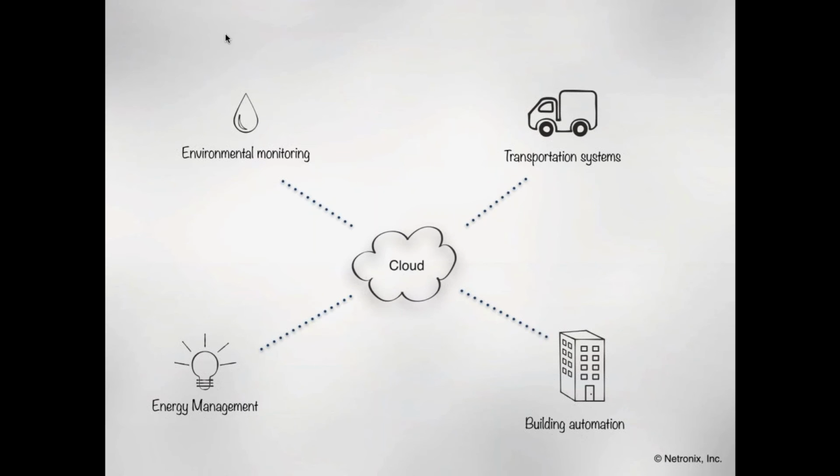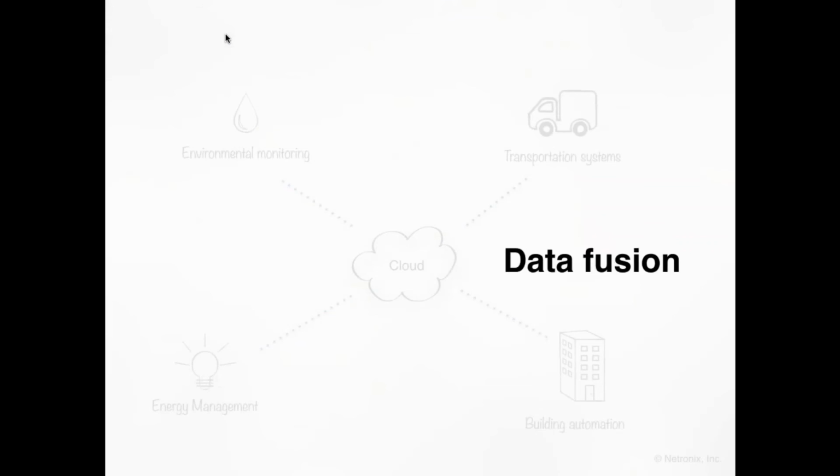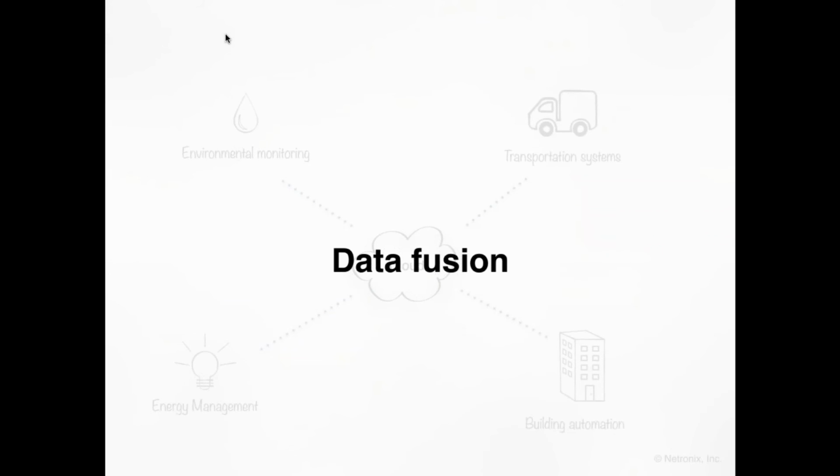But moving on. At Netronix, we're in a bunch of different sectors. There's environmental monitoring, which we're going to talk a lot more about today, but we're also in transportation systems, energy management, and building automation. Each one of these sectors has its own specific data. In environmental monitoring, it's air quality or wind speed, wind direction, or heat index, you name it. And in transportation, it's like, where's my driver at this particular time? So each sector has its own different parameters and its own different data sets.